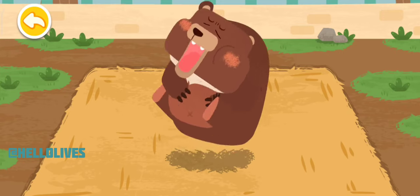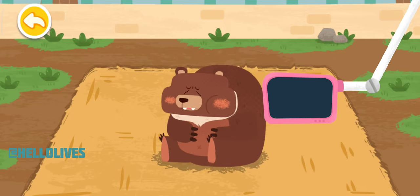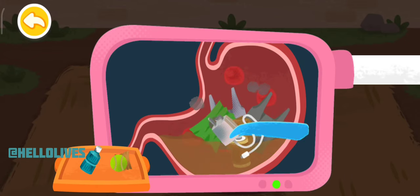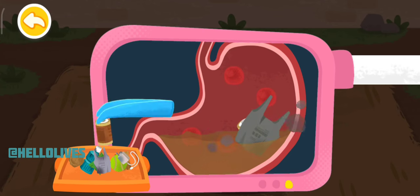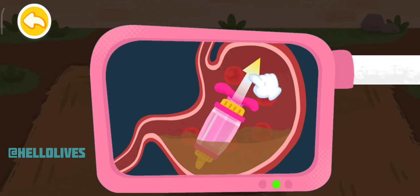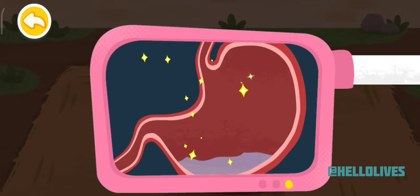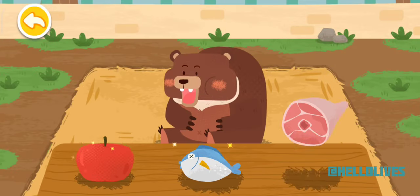The brown bear had an upset stomach. Please examine it. There is a lot of trash in its stomach. Drag the handle up to pump the gastric juice out. Do not litter, as the animals will mistake trash for food. The brown bear is an omnivore.